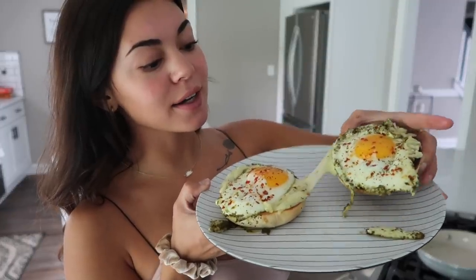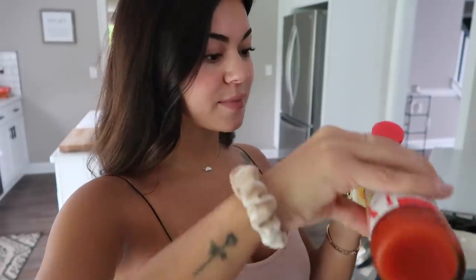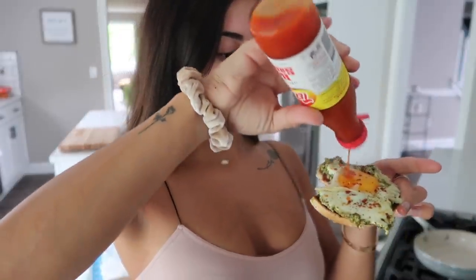And look how good this looks. Okay, let's give it a try. We're gonna put on some Texas Pete hot sauce. The yolk is about to break. Mmm, perfectly cooked. So I made this the other day on that bread. Hopefully it wasn't moldy. I don't even know. But it's actually really good on the everything bagel too.